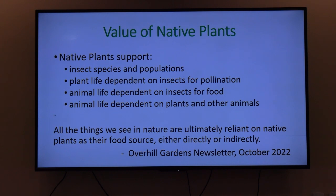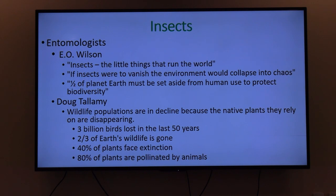The value of native plants is that they support our insect species and populations. Plant life is dependent on insects for pollination. Animal life is dependent on insects for food, and animal life is dependent on the native plants and the plants that the insects pollinate. Overhill Gardens down in Von Orr, Tennessee is a native plant garden, and in their newsletter in October, they said all things we see in nature are ultimately reliant on native plants as their food source, either directly or indirectly. The federal government estimates that 20% of the 20,000 native plants in North America are at risk of extinction.